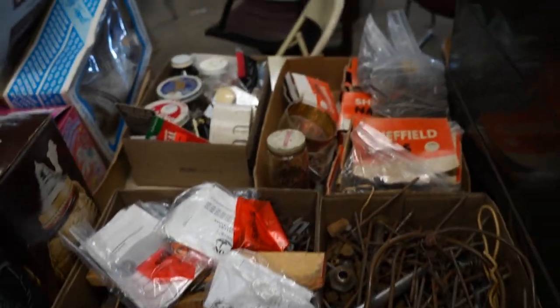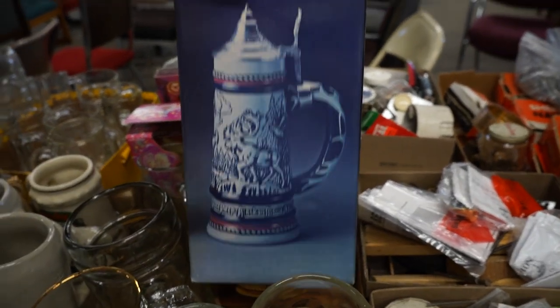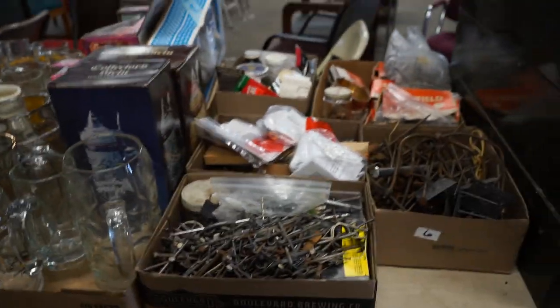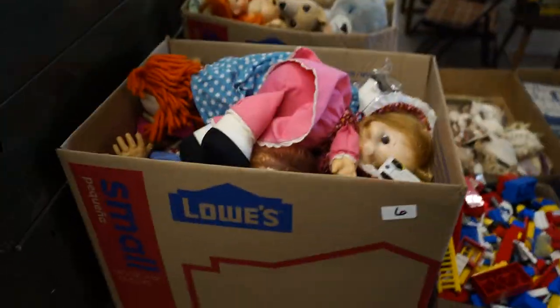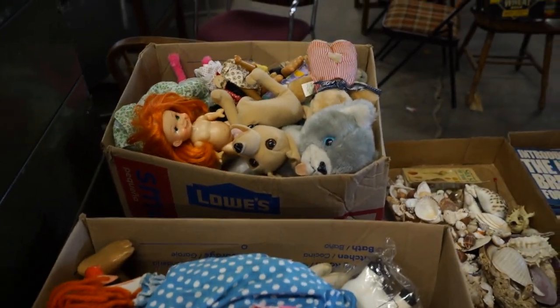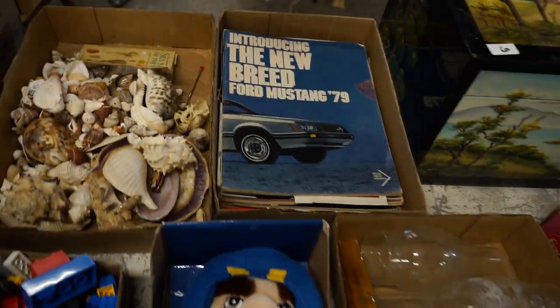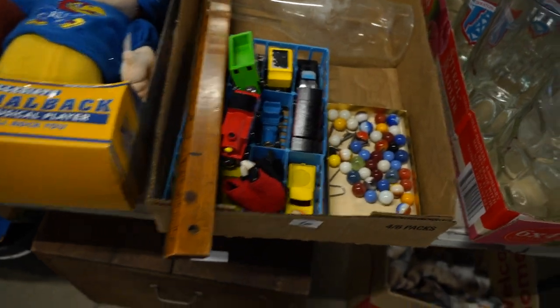Some neat card filing. Wait, so this is a Stein that also has cologne in it? I don't know. You'd have to ask Avon. That's awful. Thanks, Avon. Cologne. Yeah, I can almost smell it. Cologne.